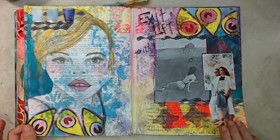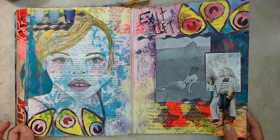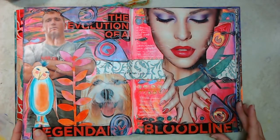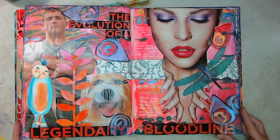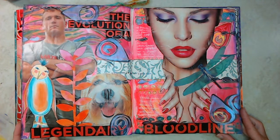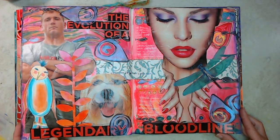Always practicing, always practicing. I don't know what this was about, but it says exit to the left. I don't know. Who knows? I remember this page. I love this page to this day. I still love this page. This is like a combination of collage and paint and pattern, and it just makes me incredibly happy just to look at it.